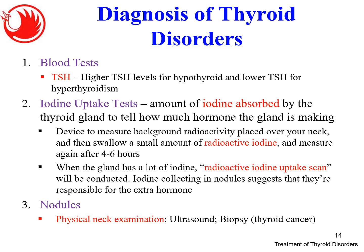The last one is very obvious: they do a physical check. Then there are ultrasounds and biopsies. If they suspect thyroid cancer, they'll do a biopsy.